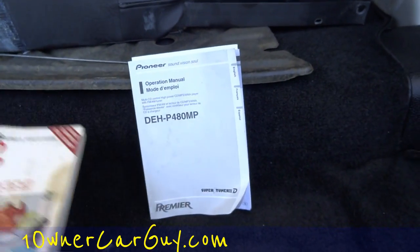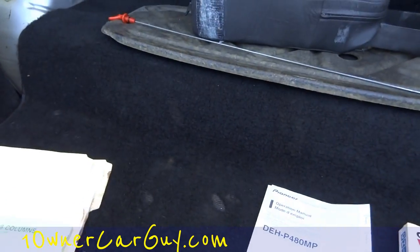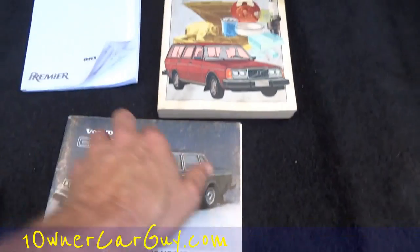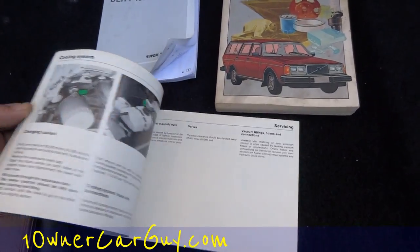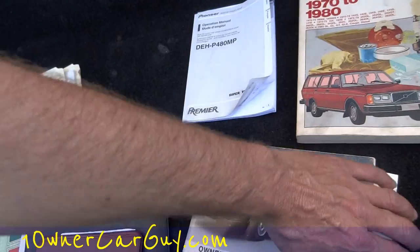Okay, let's look at this. The Chilton's will come with it. The Pioneer book, of course, will come with it. That battery part stuff you see. And there's the rest, will come with it. There's a factory manual. A couple pieces loose in it, but it's all here.